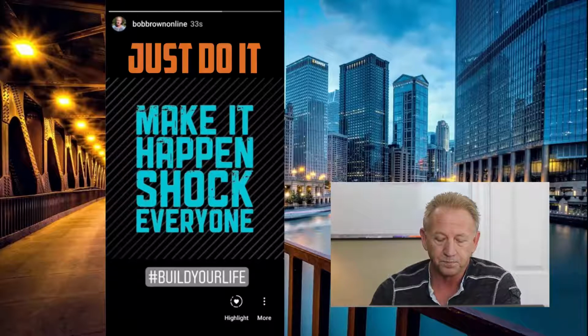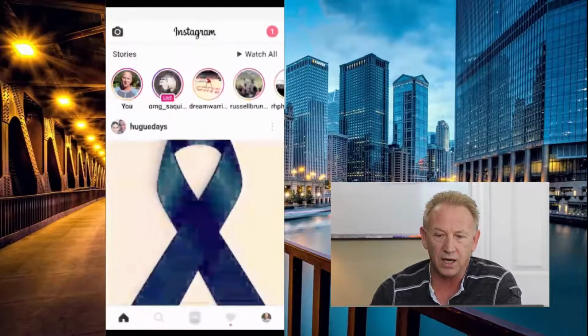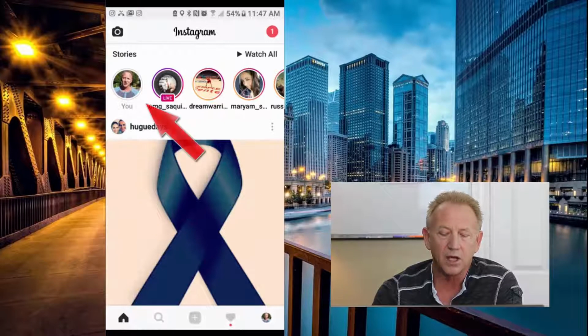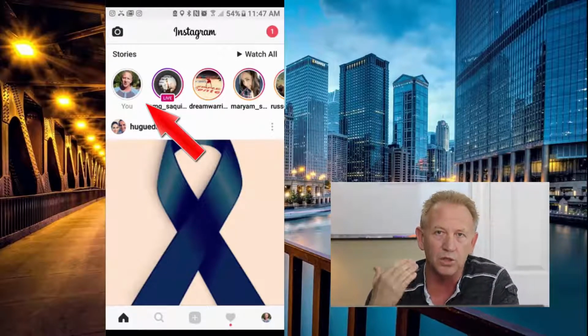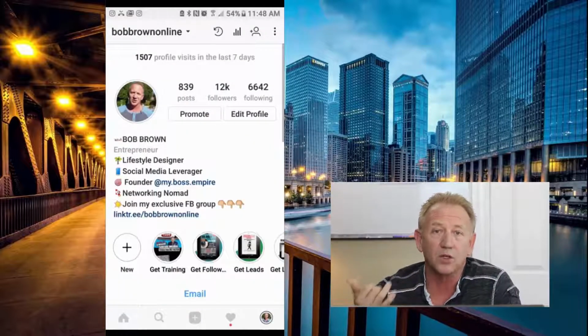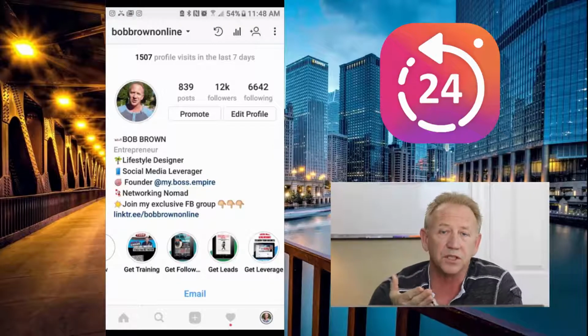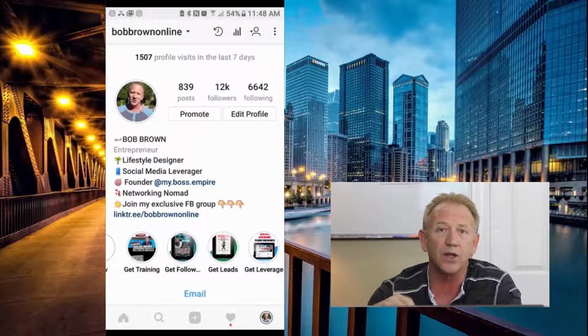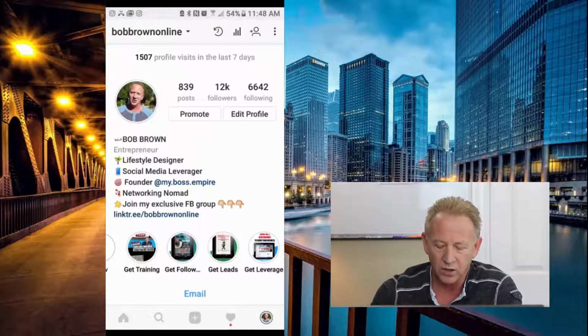Okay, and it is. Once it feeds through and goes through, you're going to see now that it goes back, the color's gone. It's just got the gray circle around it, letting you know that you've actually viewed your story. Now, the interesting thing about this is that your stories are only good for a 24-hour period, and then they disappear from your story feed. So you can actually save them into your gallery. You can use them again later, and that's one of the cool features as well.